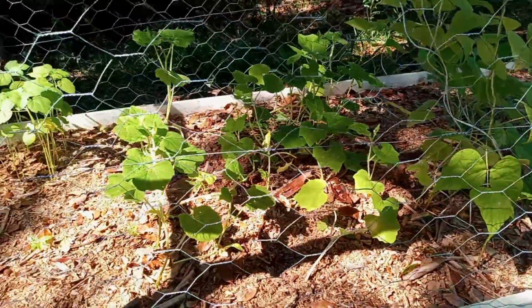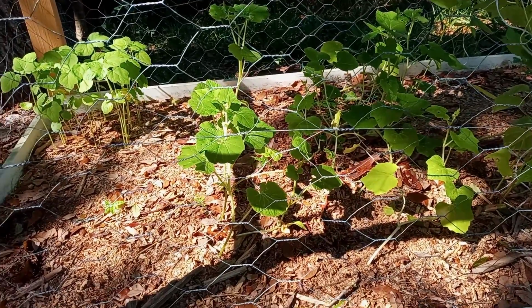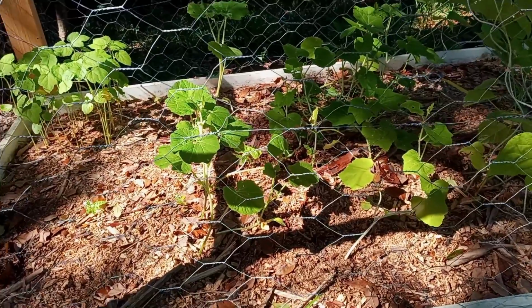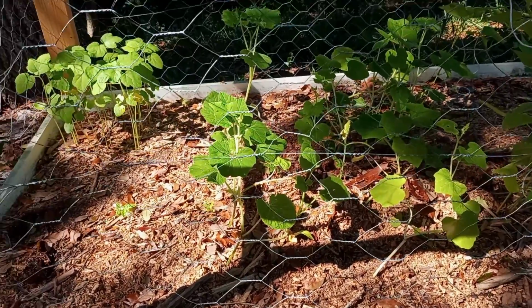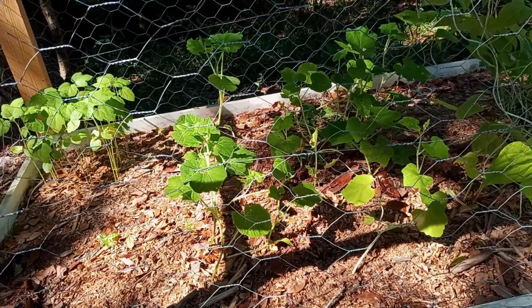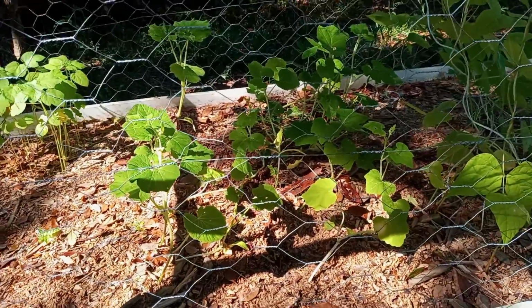We have had a little bit of a loopworm issue with our squash plants, which is like the pumpkins and things like that, and the melons. But the loopworm is easily fought off using Bt thuricide. So I administered some of that onto these pumpkins and melons and stuff, and they seem to be doing just fine right now.